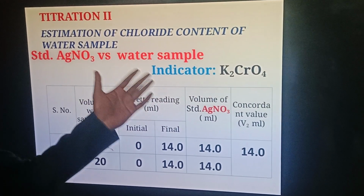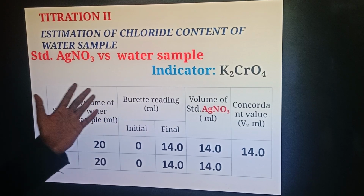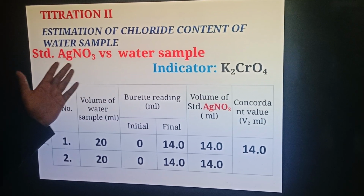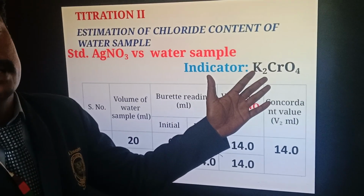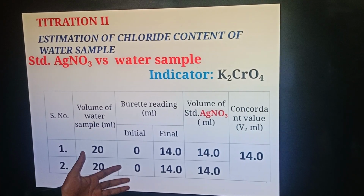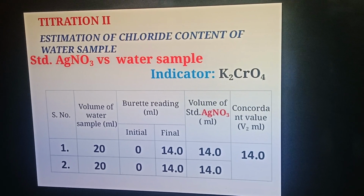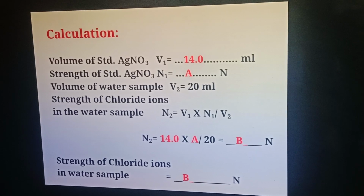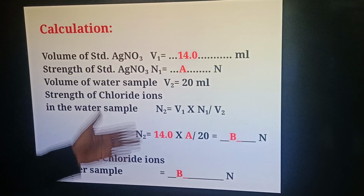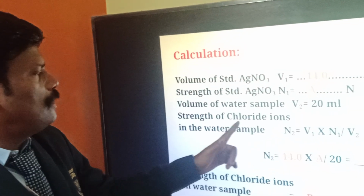Titration 2, estimation of chloride content of the water sample. Here we titrate standard AgNO3 versus the water sample. Here we have to use potassium chromate as indicator. From the table and the readings, we can calculate the amount of chloride ions present in the given water sample by using this formula. From this V1N1 formula, we can calculate the strength of the water sample.